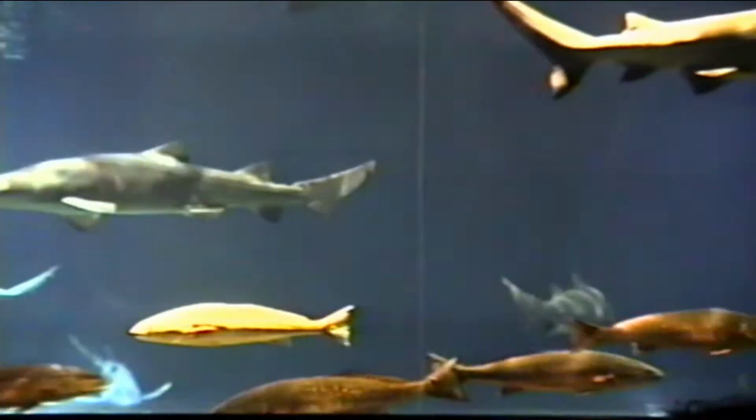They can be found in the oceans and also in fresh water. Bull sharks have been seen 80 miles up the Mississippi River. They've also been spotted in rivers and canals right here in Florida.